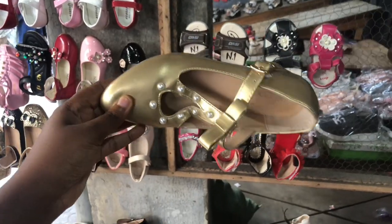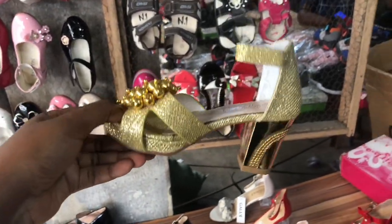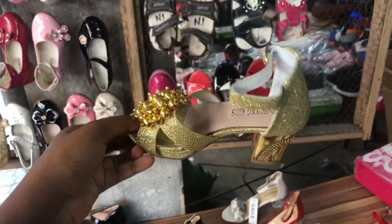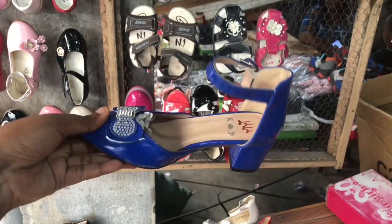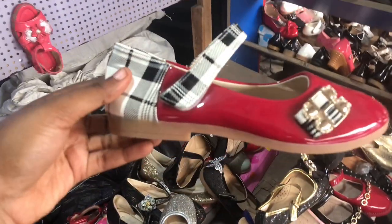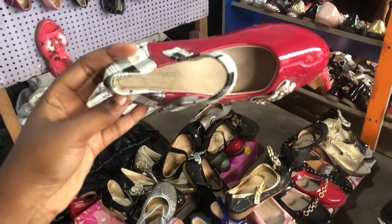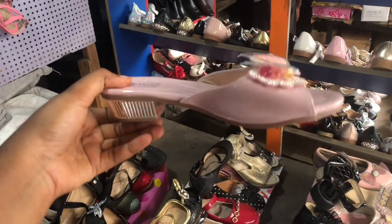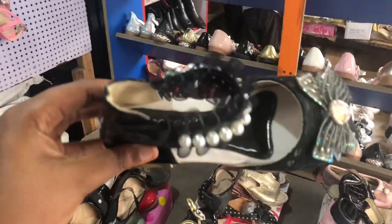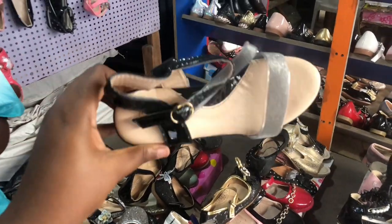This one is 4,000 naira. This one is also 4,000. Comes in different colors and sizes. How do you say this one? This one is 2,500 naira. What of this one? This one is 3,000 naira. Okay, this one is also 3,000 naira. This one is 3,000 naira as well.